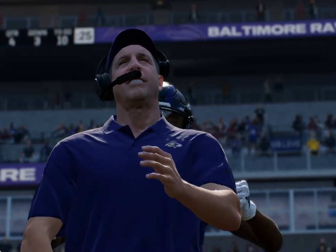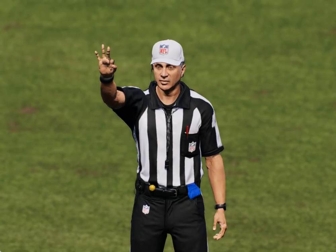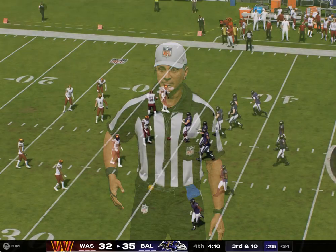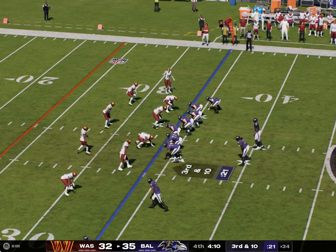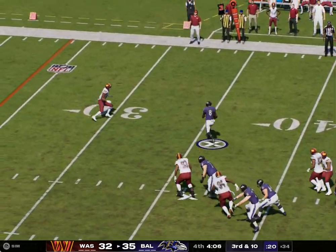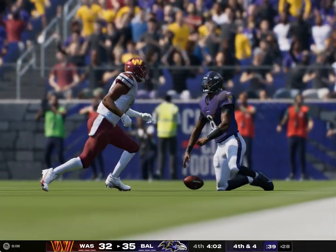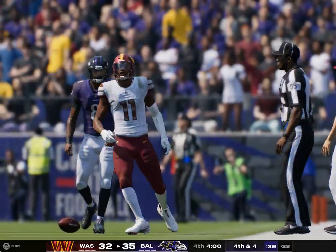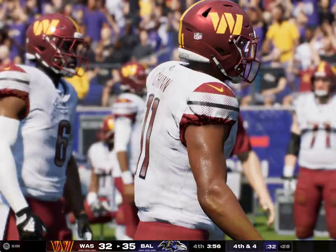And that flag accepted. So after the penalty, they're back to where they started, 3rd and 10. Jackson now. And he'll be stopped short of the 1st down as they rally to tackle him at about the 28. Decent gain on the scramble to 6, but now it's 4th.